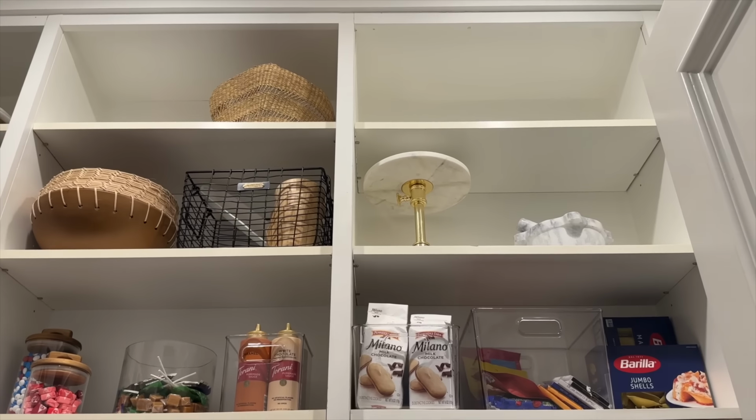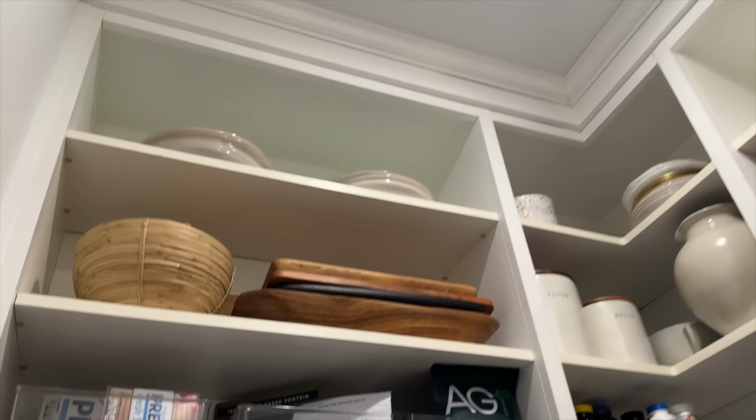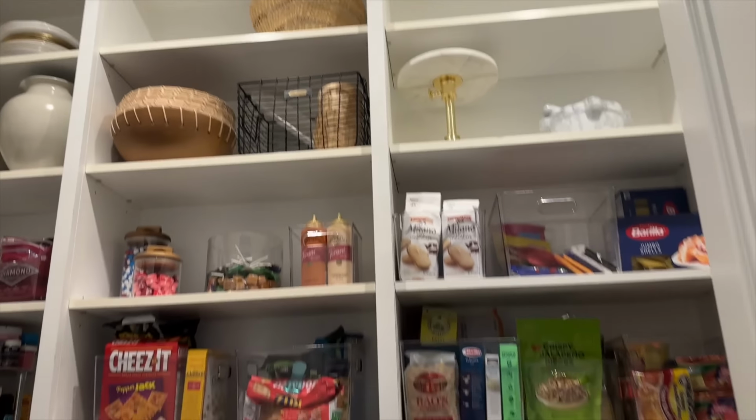Oh, up top, we now have empty shelf space, which we used to not have because I got rid of some stuff. But these are just my holiday and like when people come over, we pull down all this stuff whenever we're hosting, which we actually do a lot.